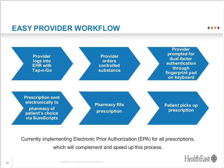The other nice part about this EPCS is we do use fingerprint technology in the rooms or at the hospital. But say I'm home on the weekend, I'm on call, I have a way of prescribing this from home electronically as well using a soft token on my smartphone. So then the workflow changes just only minimally, that instead of being prompted for my fingerprint, I'm prompted for a number series that I get on my iPhone or on my smartphone, and I put that in, and the same thing happens. So patients love this because they can get an appropriate refill on the weekend.